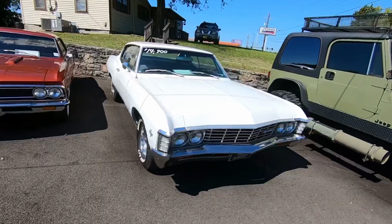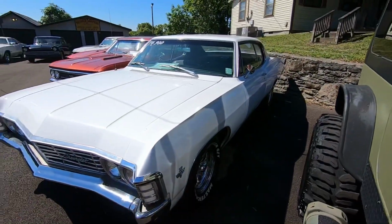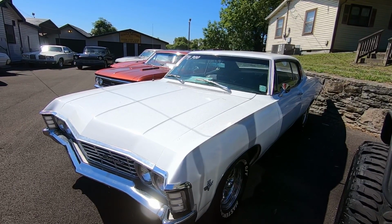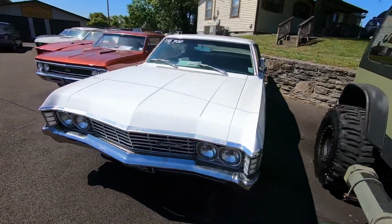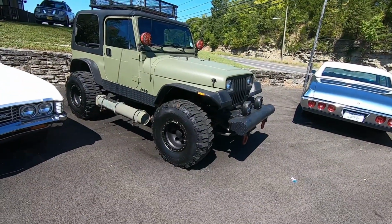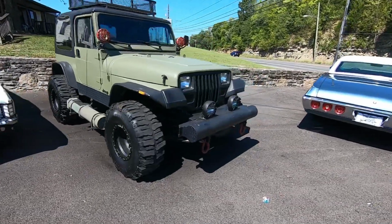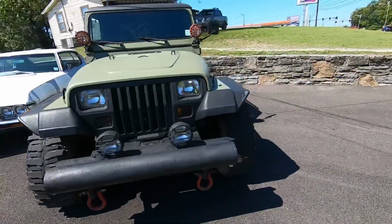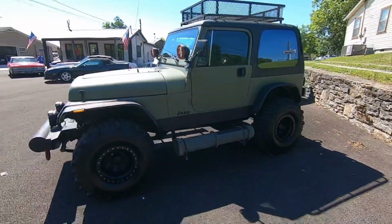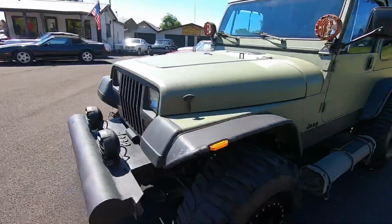Right next to that, for $14.9, we got a 1967 Caprice. This right here, I believe it had a Chevrolet 350 under the hood. And this one's gonna be priced $12,900. It's a 1987 Jeep Wrangler 4x4. Pretty fun to drive. I actually drove it when we first got it, so I thought it was cool looking. It's got some pep.